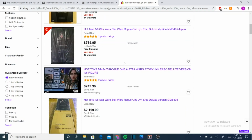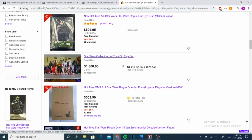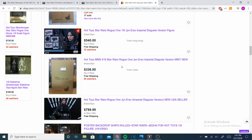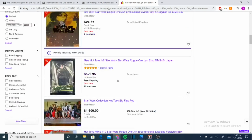everybody loves Rogue One. We talked about how Rogue One figures do very, very well for Hot Toys. This is just an interesting figure to follow. I actually personally have not picked one up yet. The deluxe one actually is not that expensive. I don't really like the standard one though. I've watched a couple of reviews, like from Easy Company Collectibles. The uniform, I'm not really a terribly huge fan of it. The deluxe one is the one to have for sure.